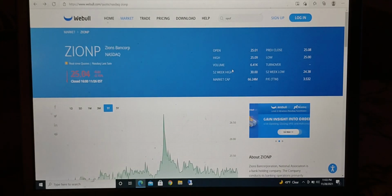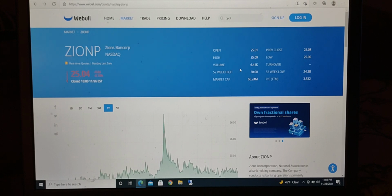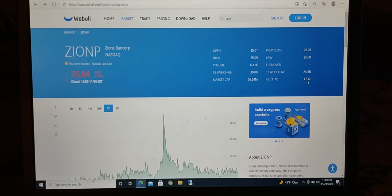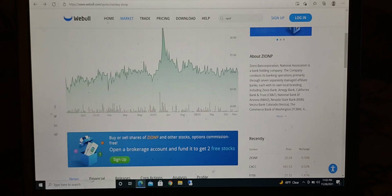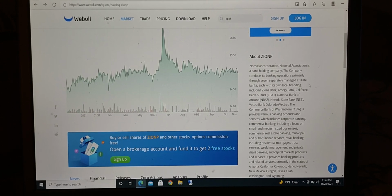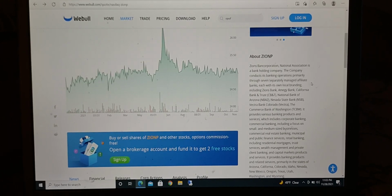Company. I wouldn't say cheap. I just mean, compared to their peers and other banking stocks, the market cap is just pretty low, way low. It just looks pretty bad compared to other stocks. That's all. So where do they do business?